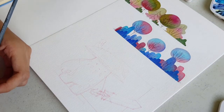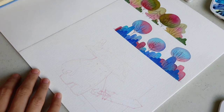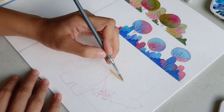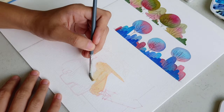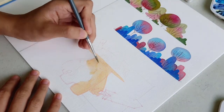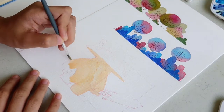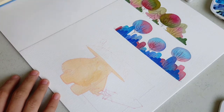Earlier in this vlog, I showed you sketches of Mushroom Fighter, which is the prompt for the character design challenge this month. And I know I said I wanted to go with a more edgy sketch that I did, but when I sketched it out, I wasn't really feeling it. So I reverted back to the cute one, which I will be painting today.